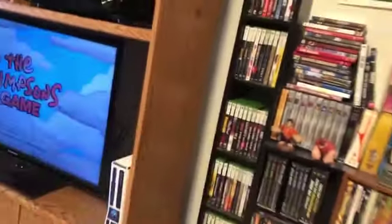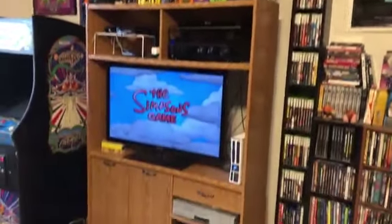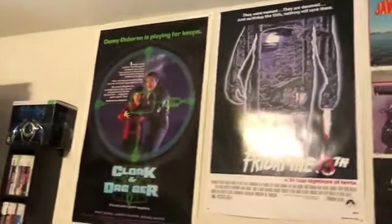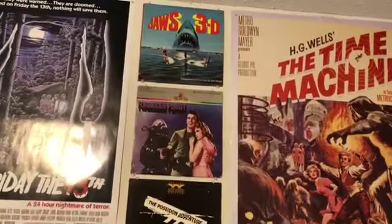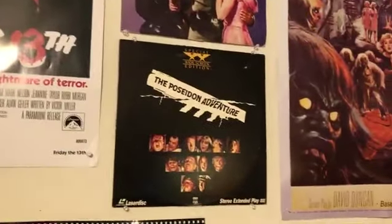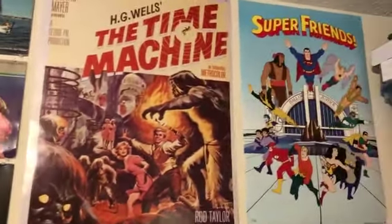Let's pan back a little bit here so you can see. You go from the Galaga in the corner there to my main setup, where I watch movies and play the 360 and Wii U. And then over here to my DVD collection and my posters above it. Some album covers there. My son's a big Jaws fan, and Forbidden Planet's one of my favorite movies. Poseidon Adventure, my son's favorite. Love me some Time Machine and Super Friends.